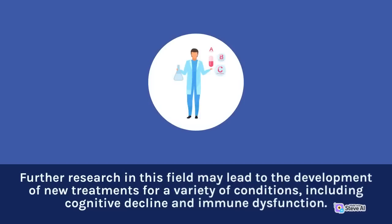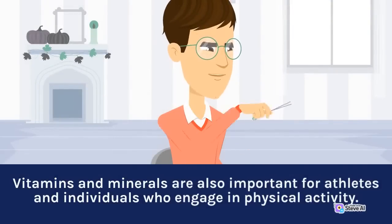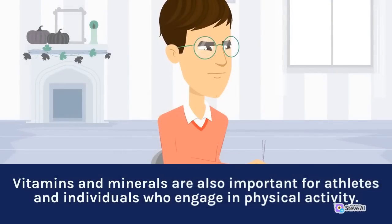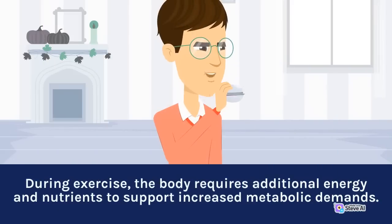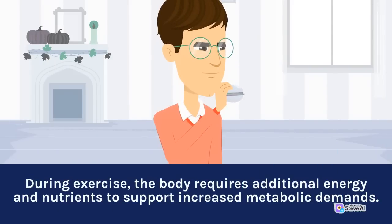Further research in this field may lead to the development of new treatments for a variety of conditions, including cognitive decline and immune dysfunction. Vitamins and minerals are also important for athletes and individuals who engage in physical activity. During exercise, the body requires additional energy and nutrients to support increased metabolic demands.